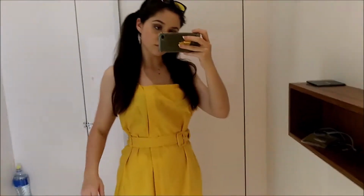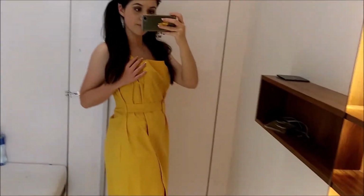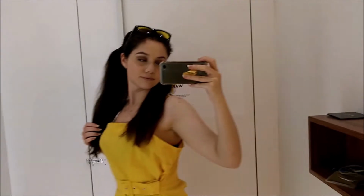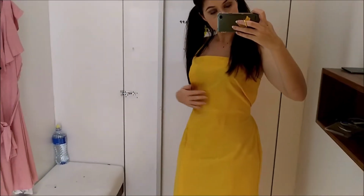I do like the A-line at the top, but I'm not a fan of the defined slit that kind of goes all the way down because you see the line all the way from the top. I did like the belt. Without the belt, there wasn't enough going on and the dress looked very plain.